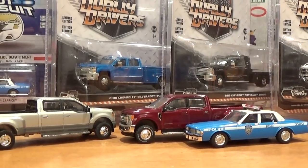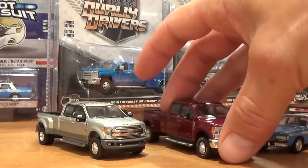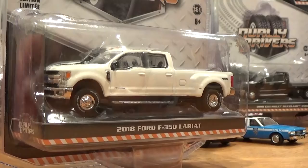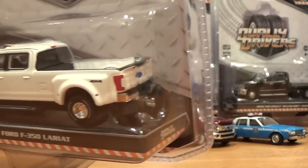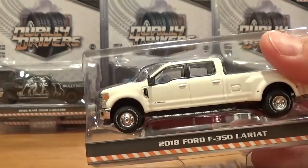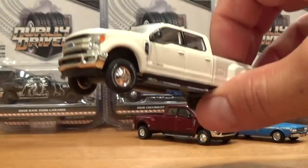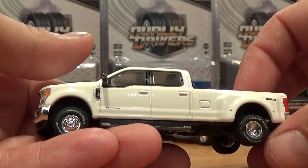All right, let's get some more of these out of the packaging, get them all lined up for you, and take a nice look at them all. 2018 Ford F-350 coming out now. We're gonna do the Fords, then the Chevys, then the Dodge. All right, here's a very nicely detailed white version of the same truck basically that we just looked at.